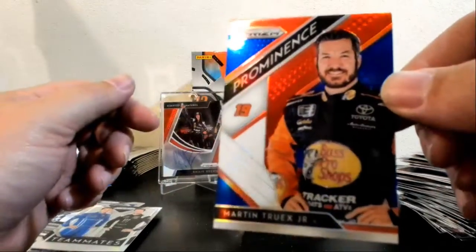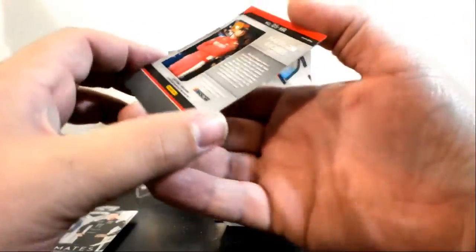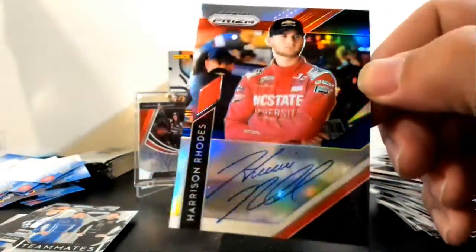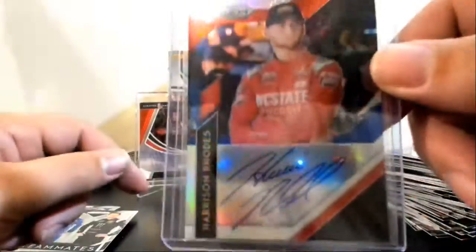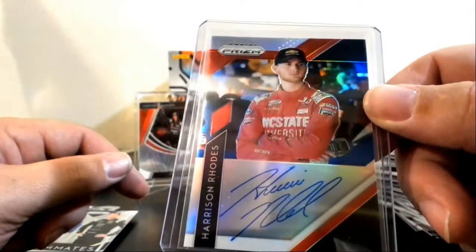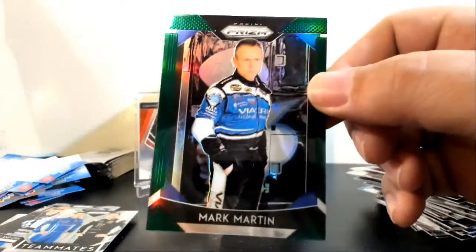I had a prominence for Truex. Just move that back. And our autograph. Harrison Rhodes. No numbers for Harrison. Truex, Apex refractor. Chase. And a green, Mark Martin. 30 of 99.